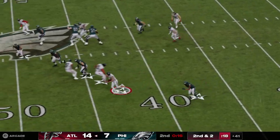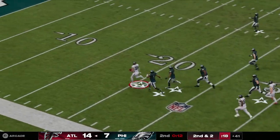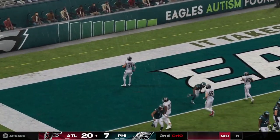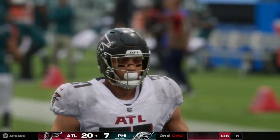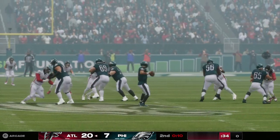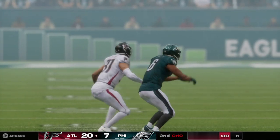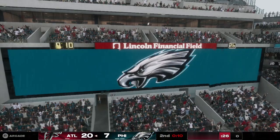This time for Smith, and it's intercepted. Picked off by Justin Simmons. 20. 5. And he takes this one back into the end zone, and the Falcon defense has a touchdown. Well, there's a reason they call him a ball-hawking safety. It looked like he read that, Charles, and he wasn't stopping there. After he got it, he took it all the way to the house to widen their lead.